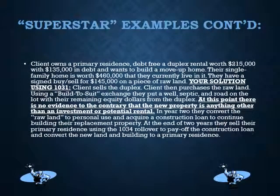Some other superstar examples. Say a client owns a primary residence, a single-family home worth $460,000 debt-free, and a duplex worth $215,000 with $135,000 in debt, and wants to build a move-up home. They have a signed buy-sell for $145,000 on a piece of raw land. So your solution using 1031: the client sells the duplex, then purchases the raw land. Using a build-to-suit exchange, they put well, septic, and road on the lot with their remaining equity dollars from the duplex. Now at this point, even though they've done some improvements, there's really no evidence to the contrary that the new property is anything other than an investment or a potential rental.